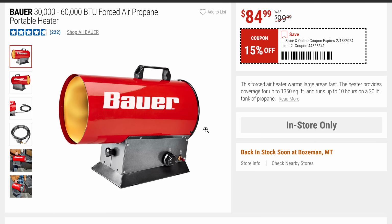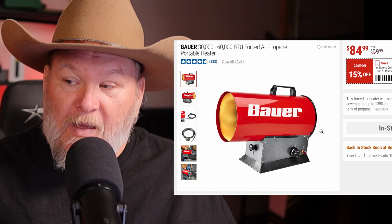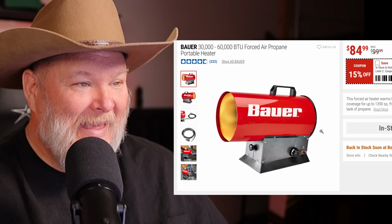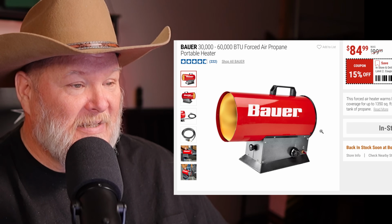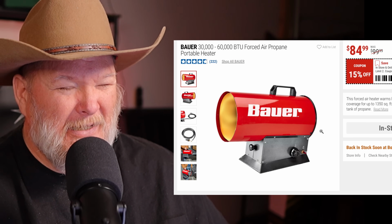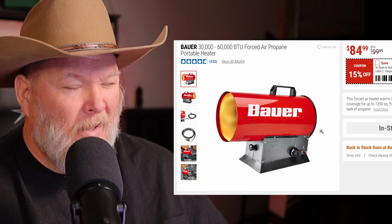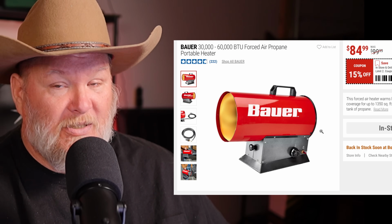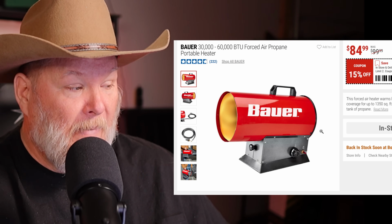The Bauer heater, I know I promised you a video on this, and I was going to do a comparison, but if you notice, it says out of stock. I can't get my paws on one. $85 though. I'm willing to say for $85, mine was like twice that. I think it's the Mr. Heater, I could be wrong. Anyway, it's the same thing, 30,000 to 60,000 BTU. It looks like it's the same thing other than the Bauer's painted red.